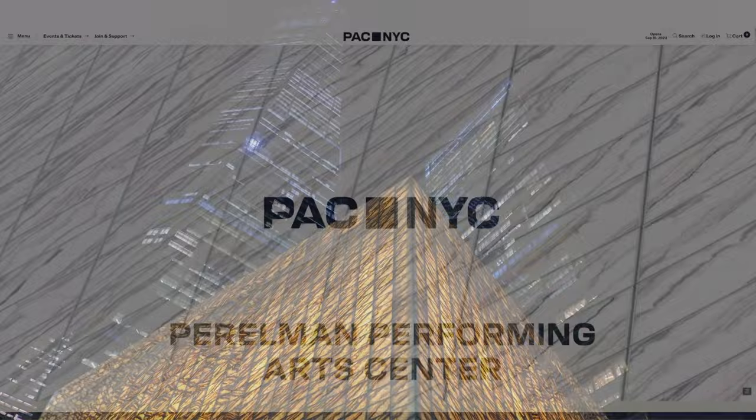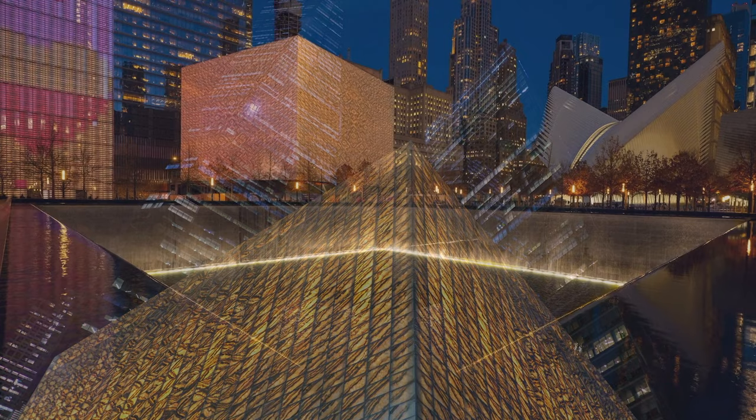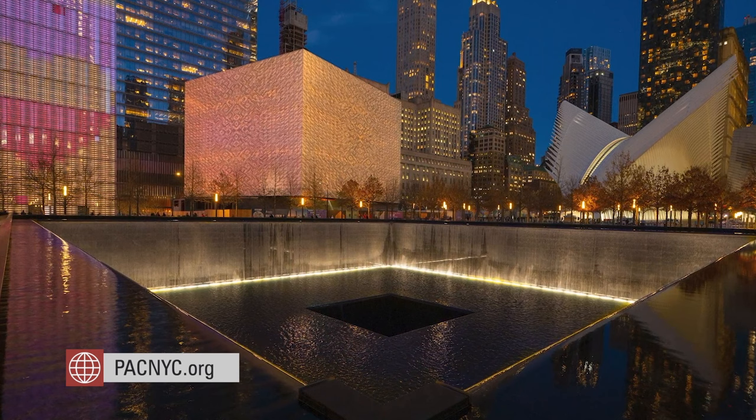The years of commitment by Joshua and many others show. As a subtle touch, the shape of the building even echoes the shape of the 9/11 memorial. I'm Donna Hanover for Arts in the City.